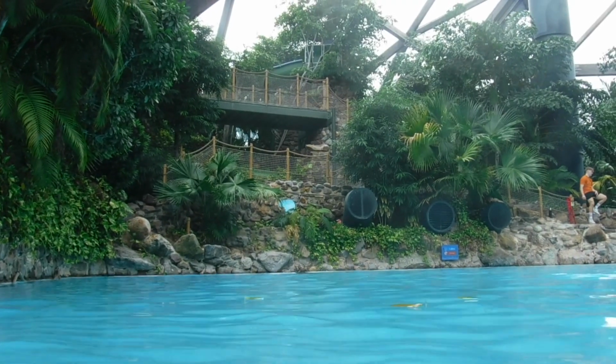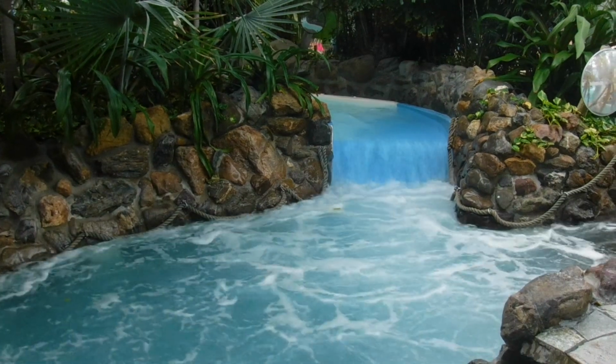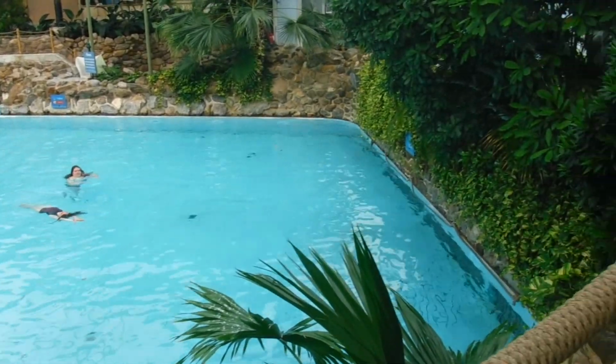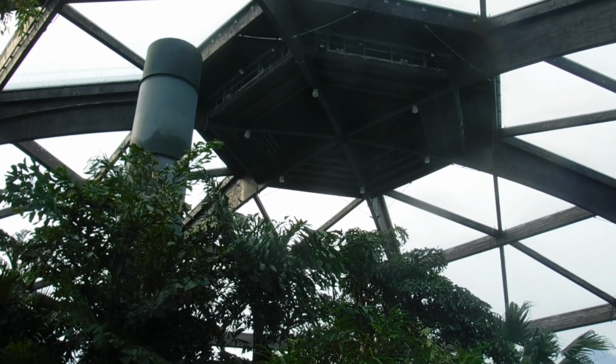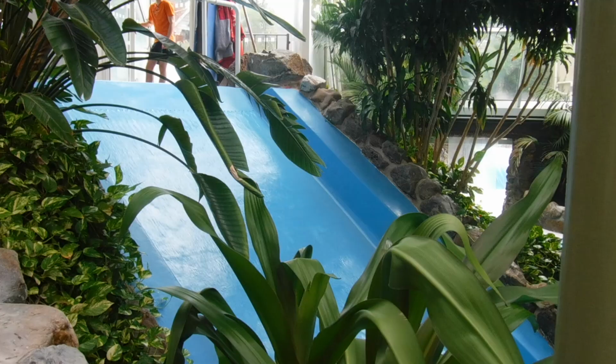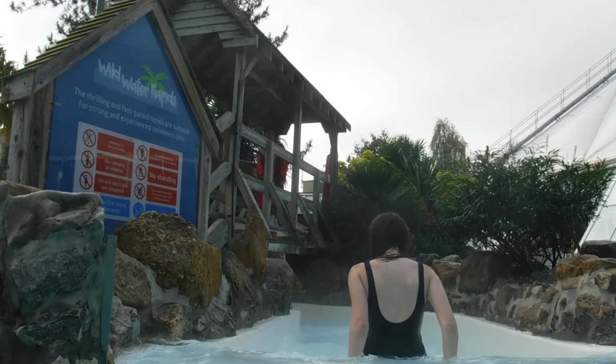Now, of course, the main draw for most people is the Subtropical Swimming Paradise. You will not get a better indoor swimming experience in the UK. The main pool is absolutely fabulous. It's enormous, and I absolutely love the way that the tropical plants and the stonework around the edge of the pool really makes you feel like you're one with nature, even though you realise it's a man-made building.